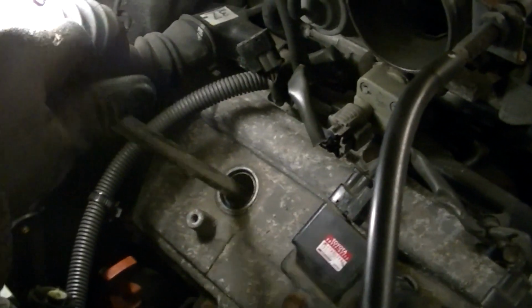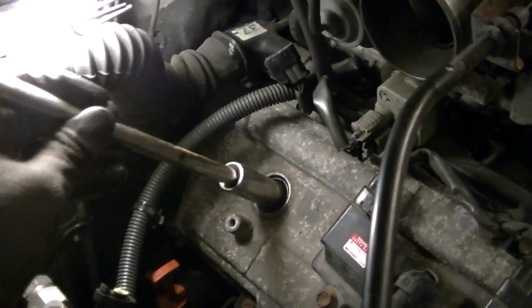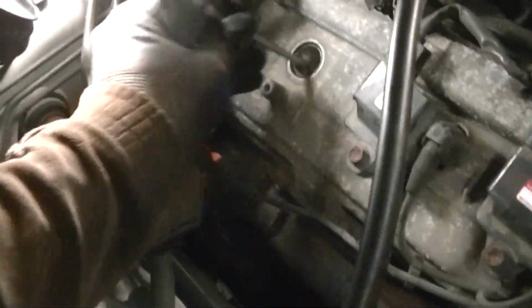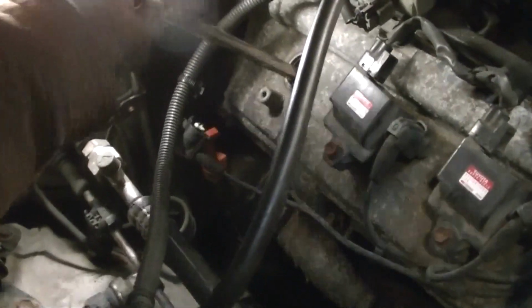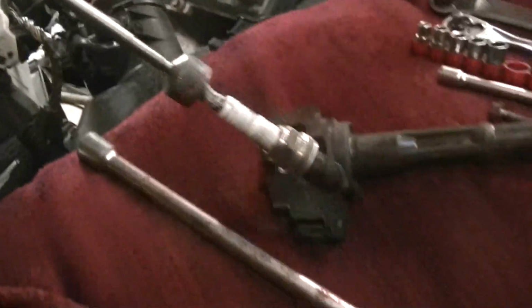Alright, so out comes our plug. It wasn't in there very tight, but that's okay. And always have a magnet. Magnets are your friends. I'm telling you, they are lifesavers. Pull this up out of here. May have to loosen it a little bit more. There we go. Now we'll grab it. Get it out of there. There we go. And let's see what we got. Spark plugs don't lie.